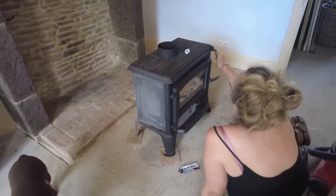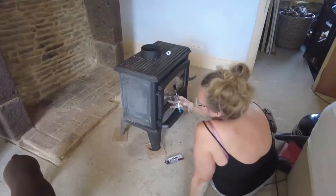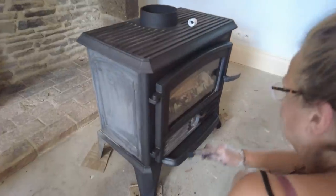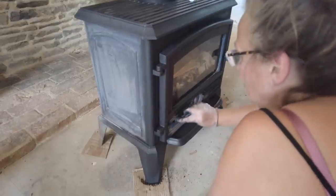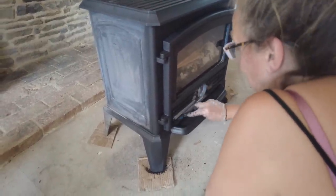Yeah, what I'm going to do is, once I've finished, it'll all be dry, it dries near enough instantly, and then I'm going to just give it a good buff. Yeah, it looks nice when it's done, doesn't it? Yeah, it looks lovely. What was the stuff we used to use in England? Oh, it's similar, wasn't it? Stove blackener. It's exactly the same, is it?